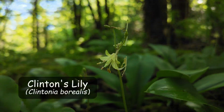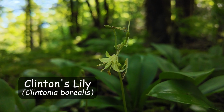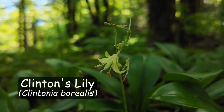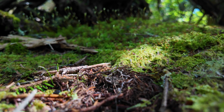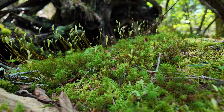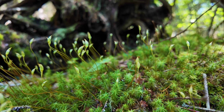Here's the Clinton's lily, the one I used to confuse with ramps. Another flower enriching the forest floor with its luxuriant, wide, thick leaves of green, setting off the delightful splash of yellow petals and cinnamon-colored anthers. Even something so humble and unassuming as the moss, so ubiquitous at this elevation, when one takes the time to give it a slow and unhurried focus, an entire, unique world unfolds to the patient observer.